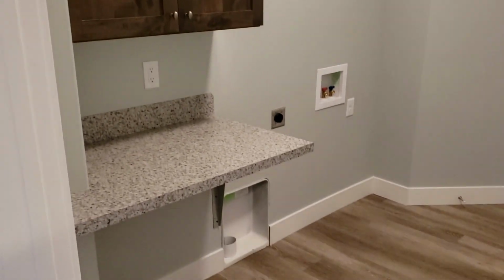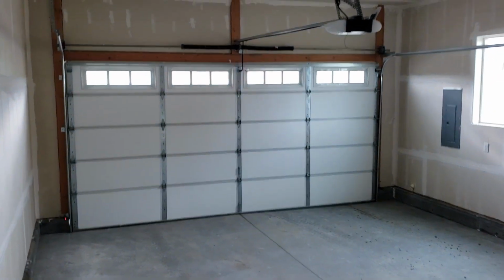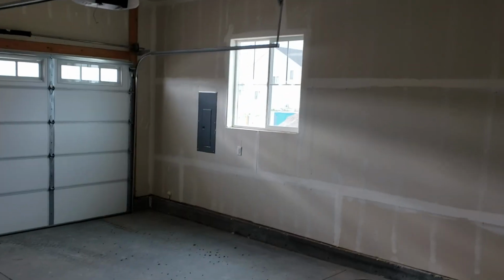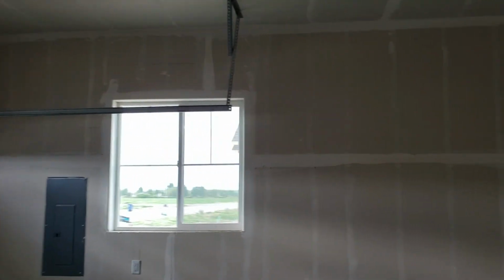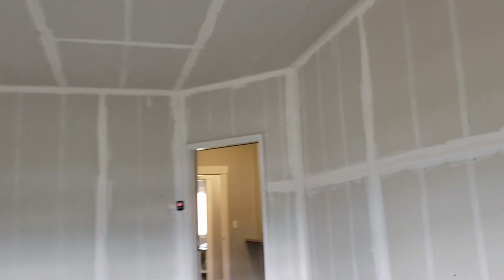And down the hall you have the pantry here. And down the hall, directly to the left, is the laundry center. You got a folding table and an upper. Washer and dryer, of course, would sit there. And this really heavy exterior rated door to the 2-car garage. And really high ceilings in here. I would presume that you would want to put shelving up, because that ceiling is just incredibly tall. So you'd want shelving in the uppers for sure, upper space.